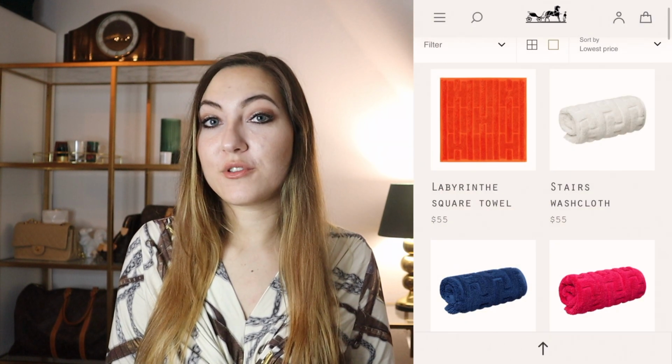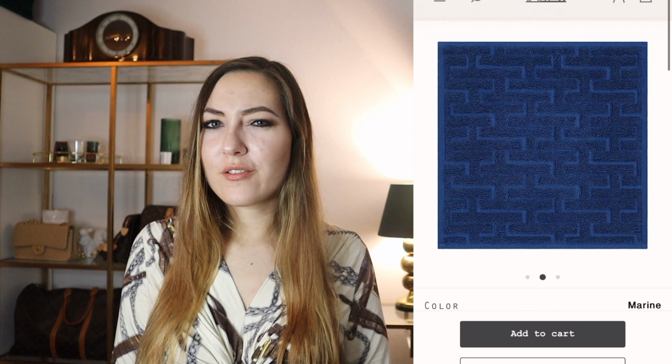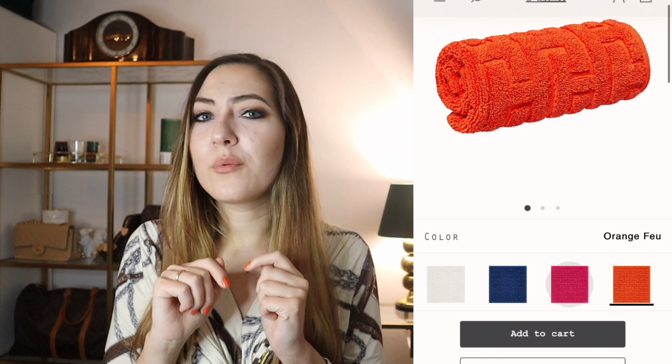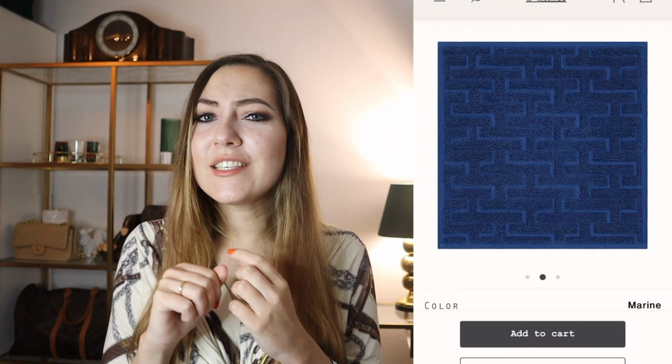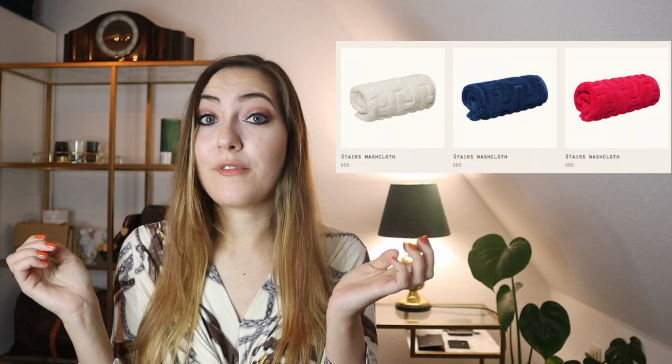For $55, you can have a little towel or a washcloth in different colors. And it might not look like an incredible gift if you just get this little towel, but if you decorate around it, maybe with some body lotion or face masks, I can really see it being an incredible wellness gift. And it's Hermès for $55.